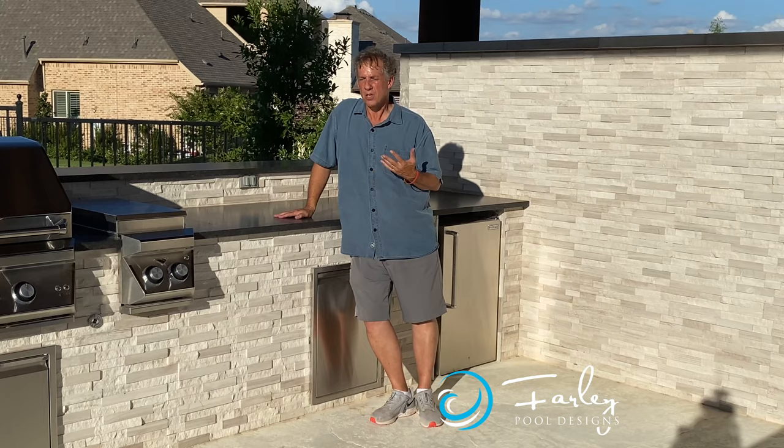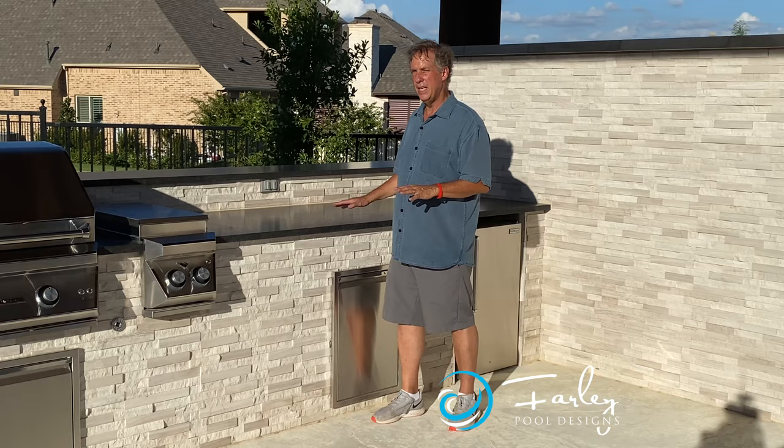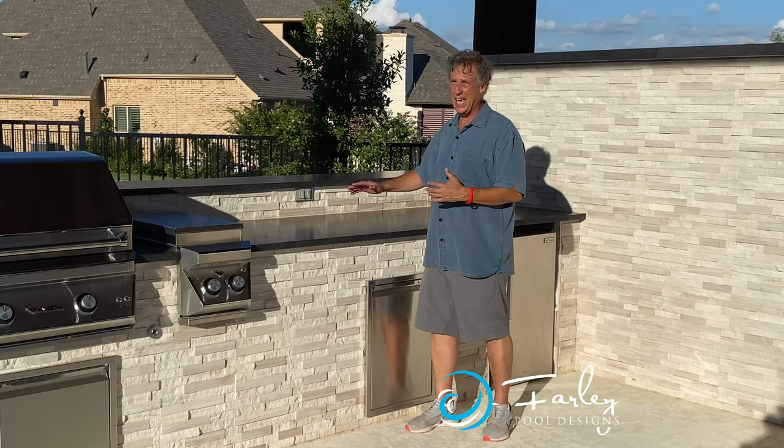But it looks beautiful. Now, when you have a dark color, it's going to show up and be dusty, so you've got to clean it a little bit more. But the contrast really looks nice here. It's just pros and cons of different things you have to think about.